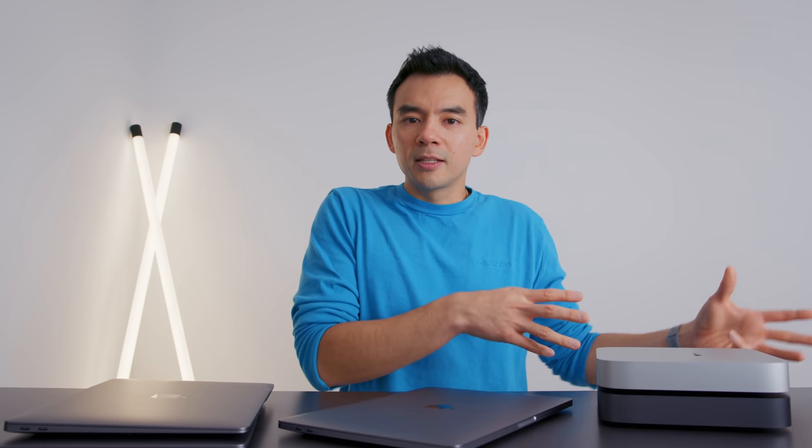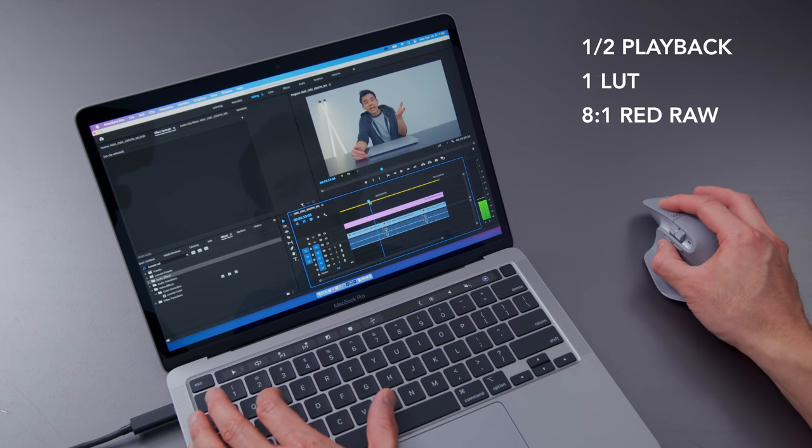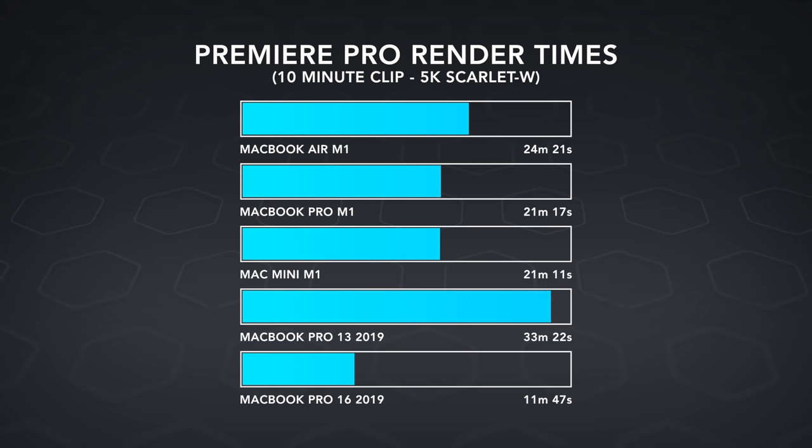I fired this thing up, and Adobe Premiere, this is, again, an application that was written for x86. It's not optimized right now, and it runs weirdly well. Like, so much better than I thought it would. So, this is playback of Red RAW footage, 5K, it's pretty gnarly stuff, and there's no skipped frames, completely smooth. This is not what you would expect from a non-native app running on an ARM-based chip. Like, it's just so strange.